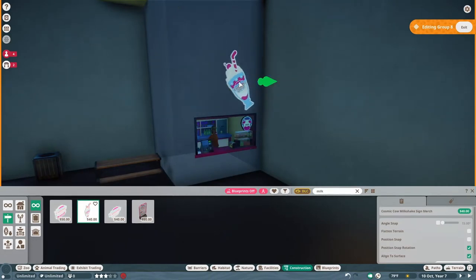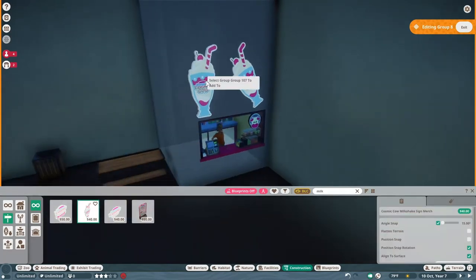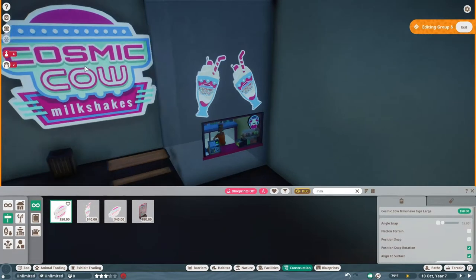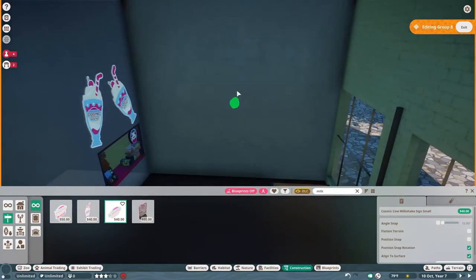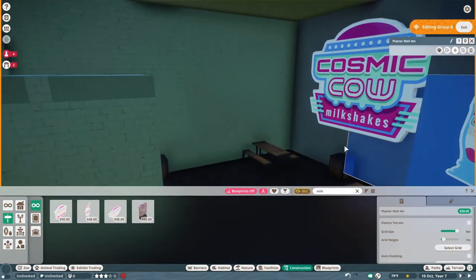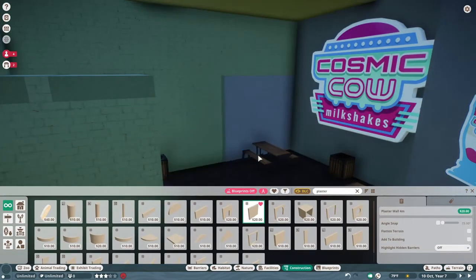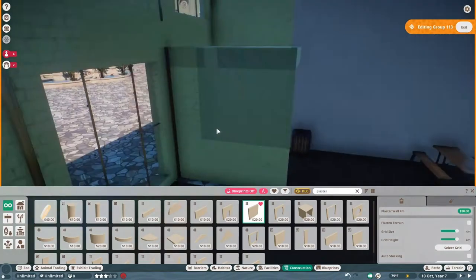I'm just going to leave this here. I will have another speed build coming out next week. I haven't decided if I'm going to do the inside of the cathedral yet, or if I'm going to continue on with the back side of it, going more into the actual entrance to the zoo itself. So I don't know where I'm going to go with that.